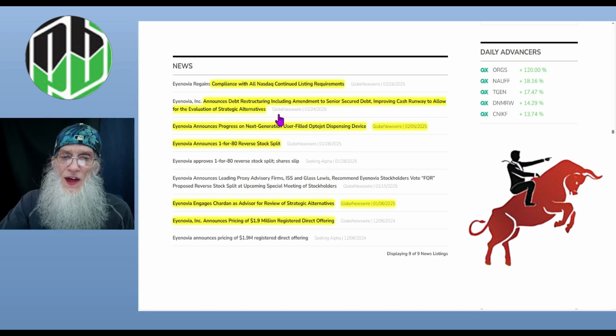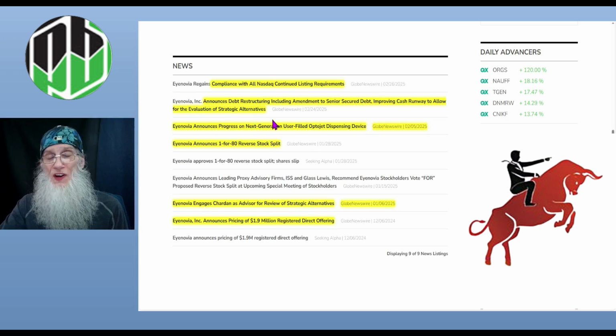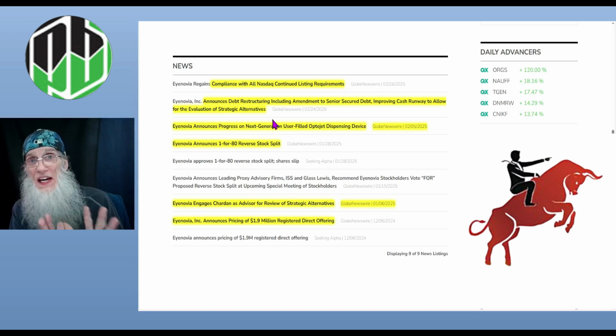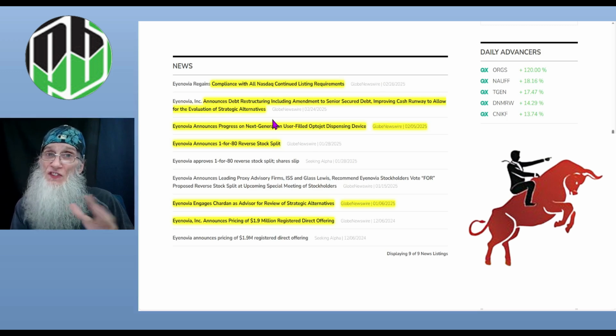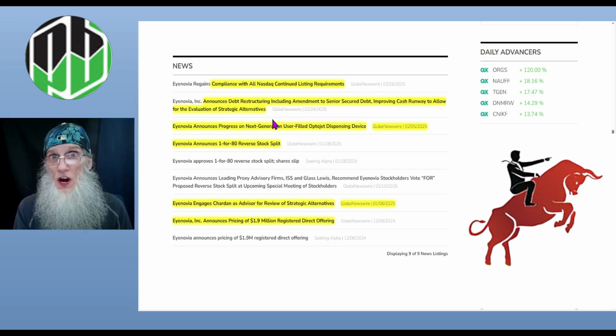They also tell us they have made an amendment to a senior secured debt, improving cash runway to allow for the evaluation of strategic alternatives. They need some cash to be able to do something here. So they went to one of their biggest debt holders and worked out a deal where they have put off any interest payments for 6 months. They have also added an amendment that they can change the debt and convert it into shares.